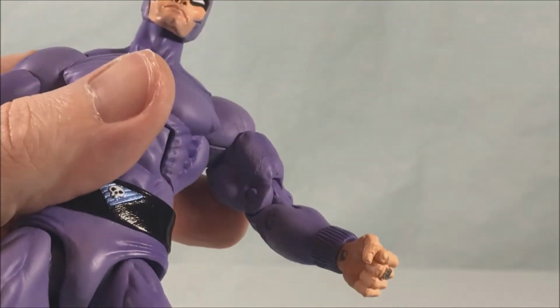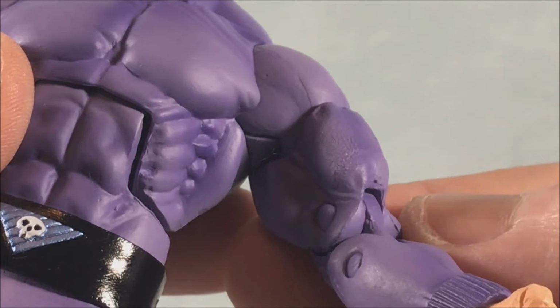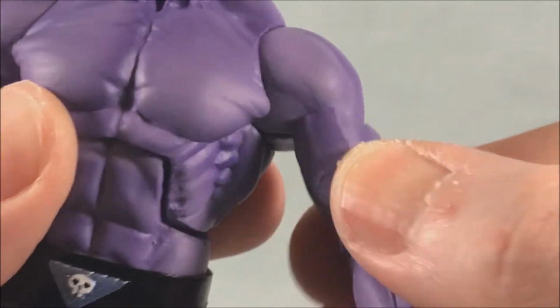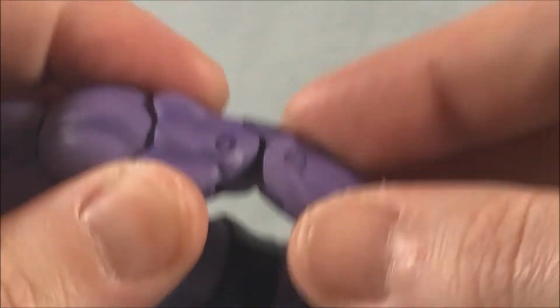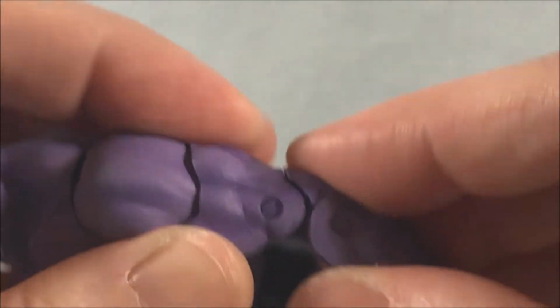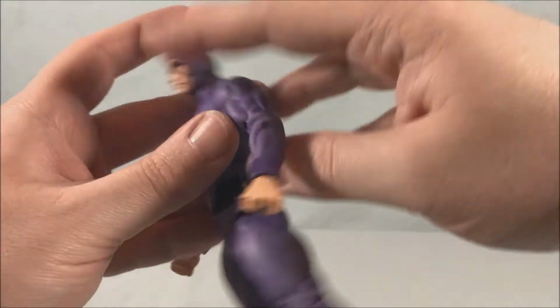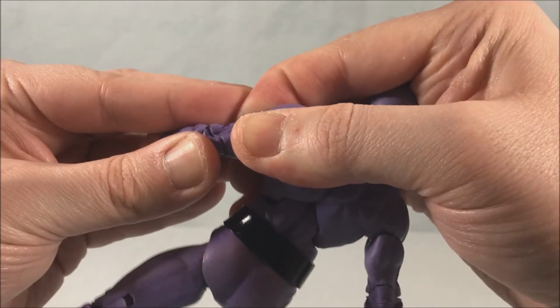The paint looks a little smudged, almost like there's a fingerprint in there or something. I'm not 100% sure what that's about. And then he's got double jointed elbows, which are a little tight. I mean, I'll be honest, a lot of the joints on my figure are really tight to the point that I can't move all of them. But I feel like I will get there in time. I might just have to warm them up a little bit.